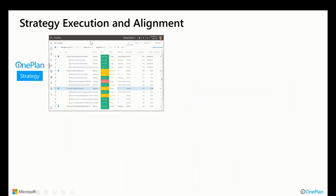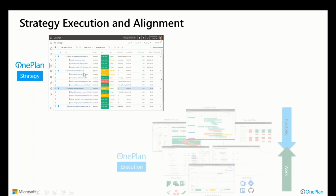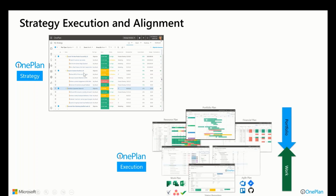So we can do this strategy and execution where you can organize your goals and key results, and then do the execution side here, where you're asking, hey, what projects are we going to align to make sure we achieve those goals, and then what's our financial plan and resource plan, and all the way down to your work plans and your schedules. Or it could go the other way. So it could go this way, or it could go that way, whatever makes the most sense.